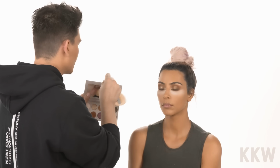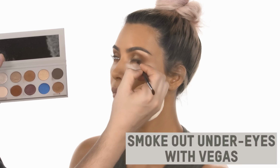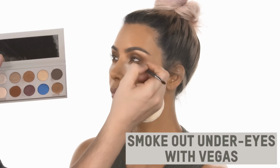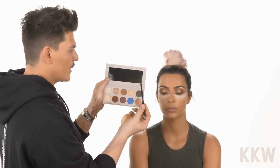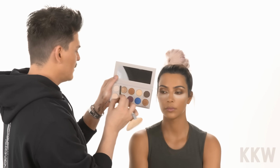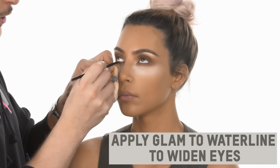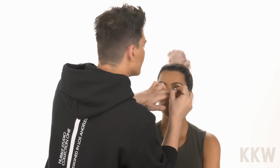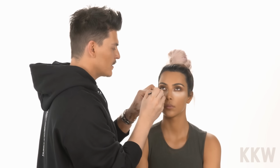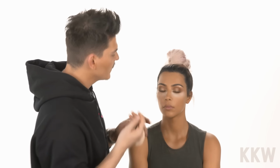This is the shade Vegas, so I'm applying it just a little bit along the lower lash line. And this photograph's really pretty, and it's going to make the gold in her eyes pop out more. Using a tiny little flat brush like this, I'm taking a little bit of the shade Glam and applying it right inside the inner rim of her eyes, or the waterline. This is definitely a classic Kim and Mario thing. I started doing this on her, I want to say, around 2009.